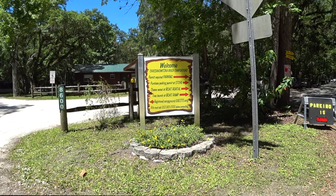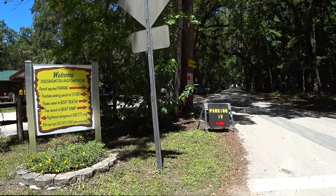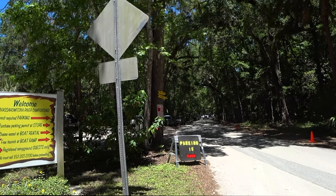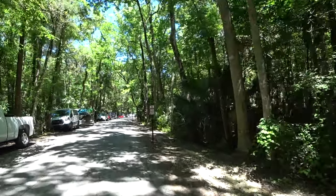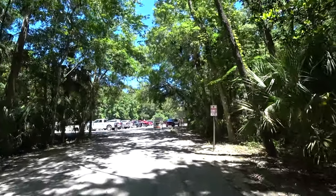Okay, so we're here at the entrance to the Chassahowitzka River Campground. You can go right and head towards the boat ramp and the office, or left goes to the campsites. First, we're going to go down this road, which leads to the office and the boat ramp.